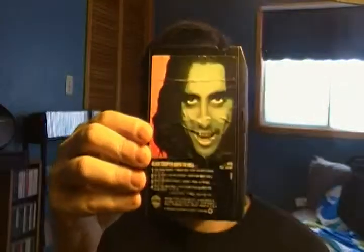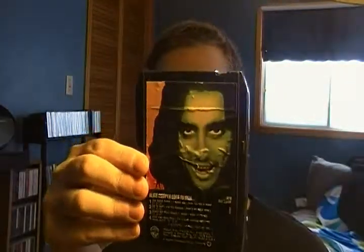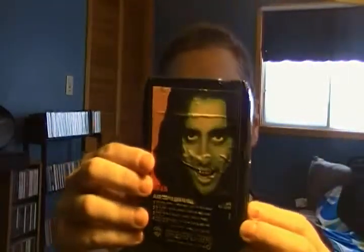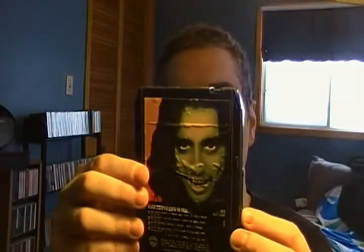Alice Cooper Goes to Hell. I like this album a lot. This is a Canadian edition. Now this is interesting. Or no, it's not. This is an American edition. You can tell by looking at it. This is interesting. On the back, it actually says Division of Capitol Records. So they must have had different pressing plants that put these 8-track casings together.